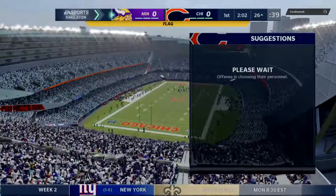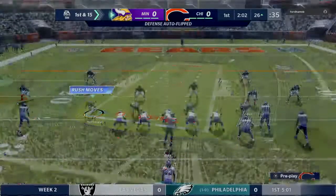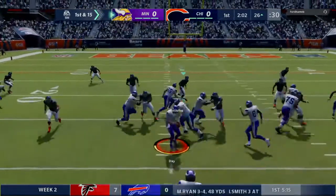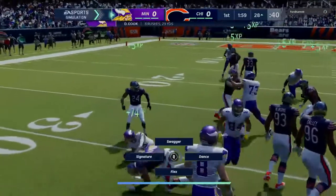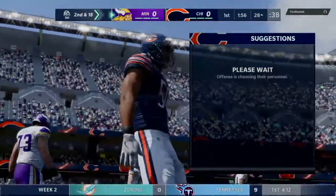Set them back 5. Now they need 15 yards on this series after the delay of game. 1st and 15. Cook following the penalty. And he'll lose yardage here. Going down back at the 28. A loss of a full 3 yards, and now it's 2nd down.